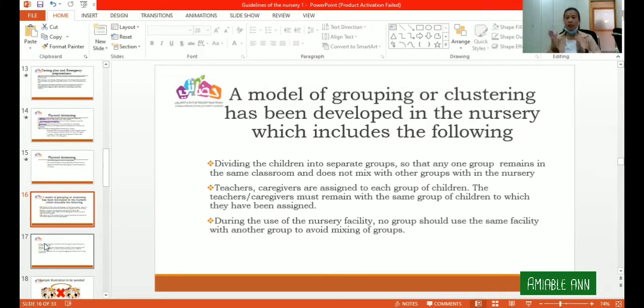And then, for safety for all of us, during the use of the nursery facility, no group should use the same facility as another group to avoid mixing of groups. That's why we're having the garden. That's why each day only one group will go there and use that area, in order to avoid mixing of the children. So everyone is following that. Thank you.